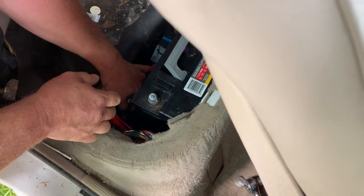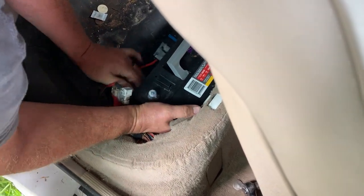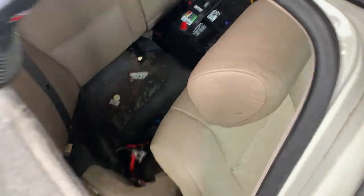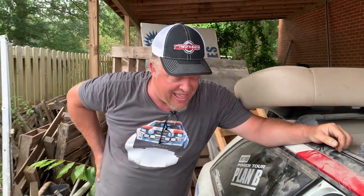It's this back part here. Let's see if I can slide it. This is ridiculous. A battery this big for a dadgum 2.5 liter. Oh, mother. Jack. Oh. You okay? Okay. All right. Take a moment. Better. Reasonably sized battery.